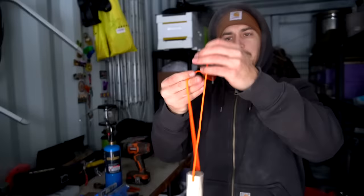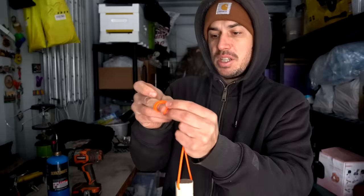My little tool is done. Hopefully there'll be a big pike on this thing in the next couple days. We're going to get a good night's sleep tonight, and we're going to head out on the frozen river tomorrow. Perfect.